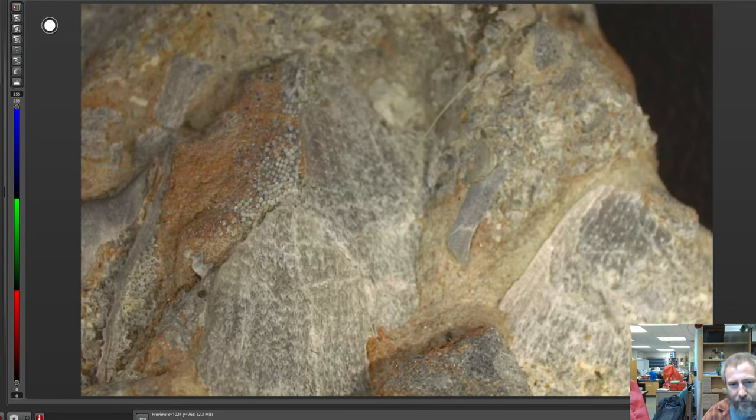I can't remember if you guys can see my mouse in this mode. Hang on. I probably have to switch over to this one. This structure in here looks like it's part of a bryozoan, this whole thing. Hopefully you can see that.